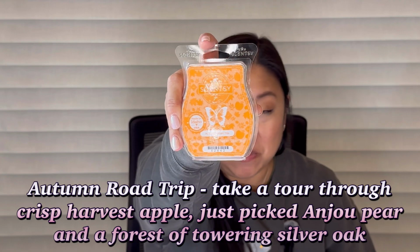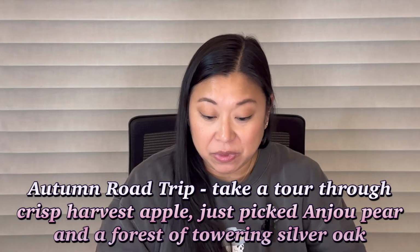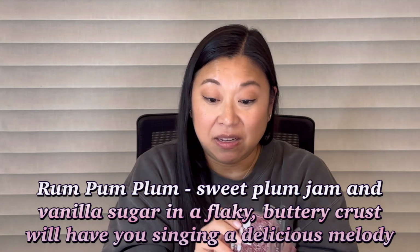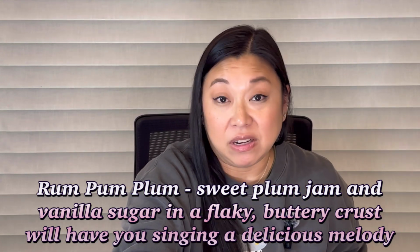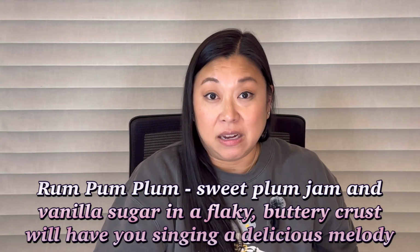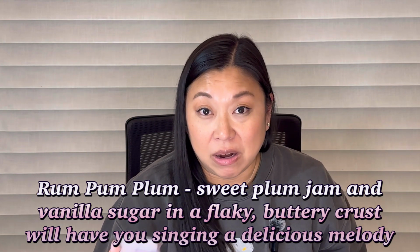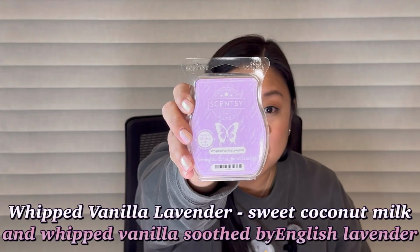This is one of my favorites, Autumn Road Trip. I've warmed this and I love it, so definitely looking forward to warming it again. I pulled 2 Rum Pum Plums because I've been melting this every single week and loving every second of it. It is like my new favorite Scentsy bar and I'm obsessed with it, so I knew I wanted to pull 2.